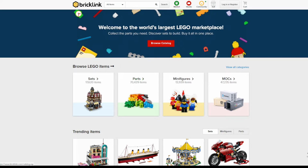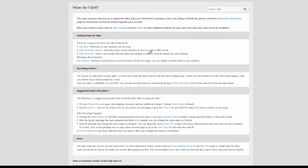And to start selling, you're going to want to create an account. It's up here, as well as click on that Sell tab. And when you do, it's going to take you to a dashboard where you can add items to your inventory. And you can do so in a few ways. When it comes time to list your items, you can sell items individually, you can upload it as a mass inventory upload, or you can part out a set.